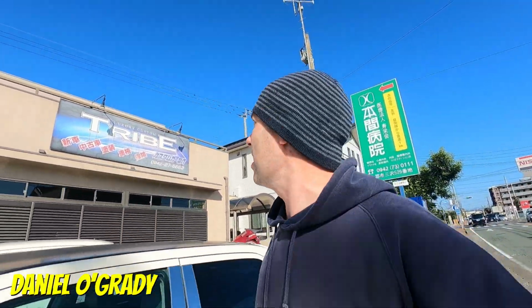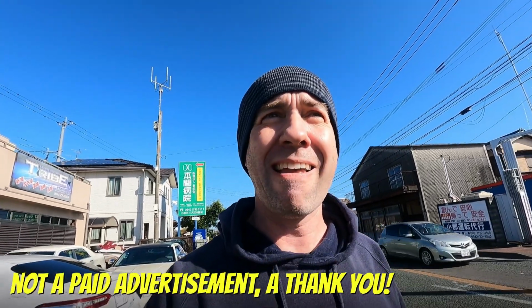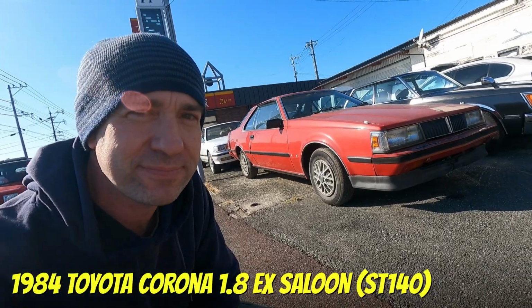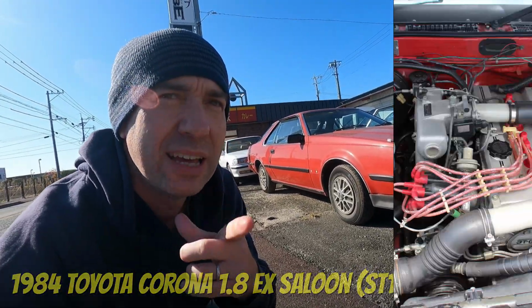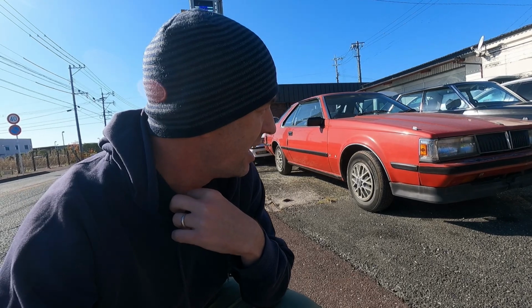I am at Tribe Luxury Custom in Fukuoka, and there is a car here that is absolutely tickling me in the best possible way, and this car has me super excited. Have a look at that, would ya? I have seen one of these before. It was the GTT, I believe. Engine was the 3T GDE engine, twin plug. Just an amazing car, and this car in general just gets me so excited. I don't know what to say.